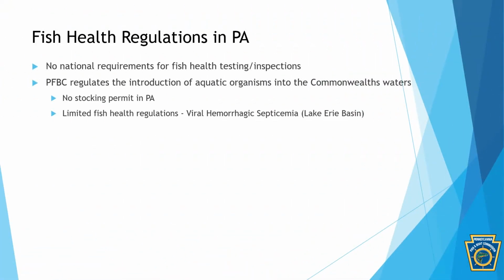We do have very limited fish health regulations in Pennsylvania, and that's regarding viral hemorrhagic septicemia. It's a virus that's found in Lake Erie. So we have some regulations saying that you cannot move fish out of the Lake Erie drainage without having them tested. But that's pretty much it when it comes to fish health regulations in Pennsylvania.